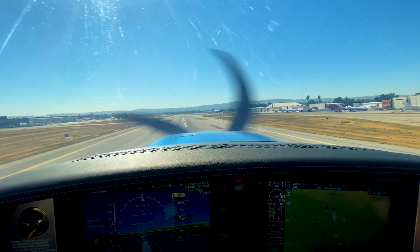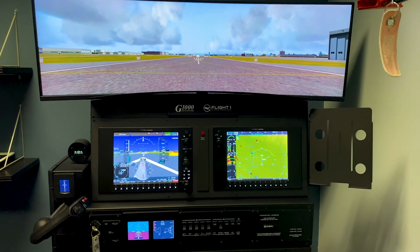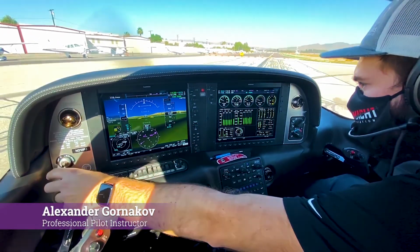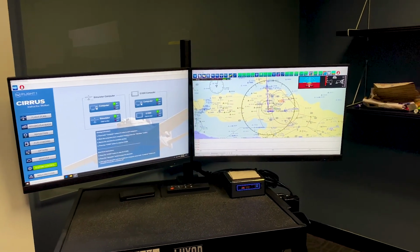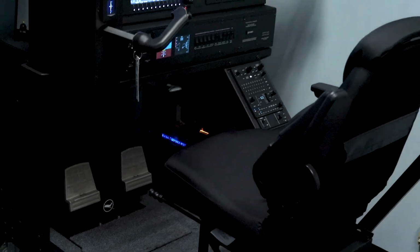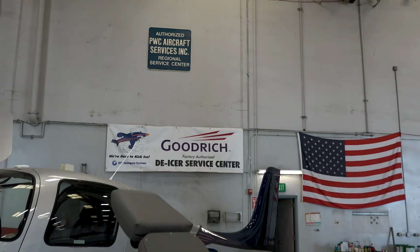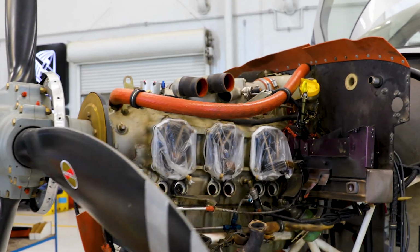Would you like to learn how to fly a plane? Well, we have flight schools right here at the airport. The good news is that you can begin learning at any age, but you have to be 16 before you can fly alone and 17 before you can fly with passengers. And if you're interested in working on airplanes, we feature one of the top aircraft mechanic schools in the country.